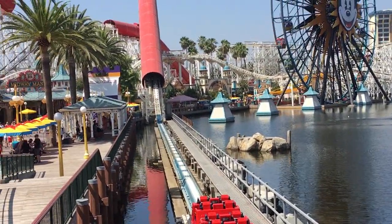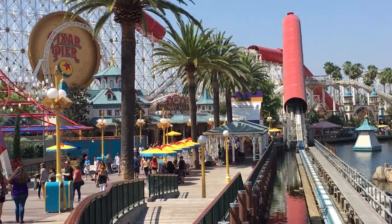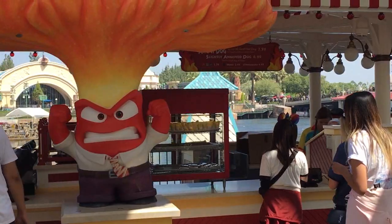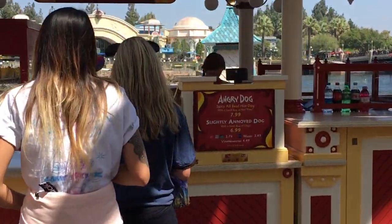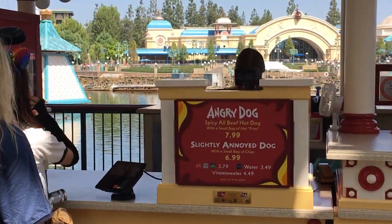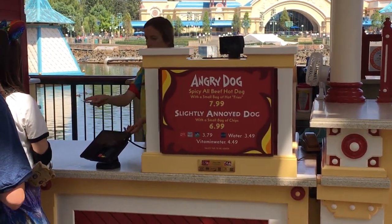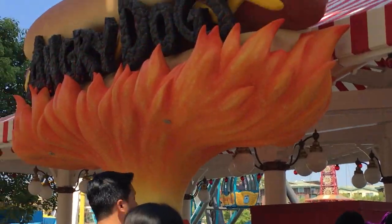Alright, so a roller coaster sitting like that is not a good sign for us getting on it anytime soon. That's too bad. If you're a fan of Inside Out, Anger has a whole hot dog booth. We got the Angry Dog, which is a spicy all-beef hot dog, and a slightly annoyed dog with a small bag of chips there. So anger-themed hot dogs here at Pixar Pier.